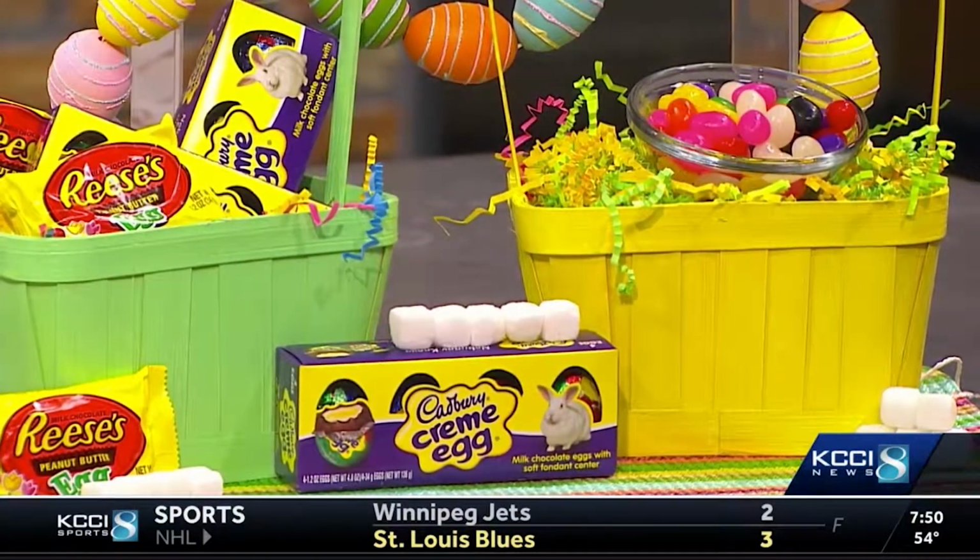The Easter Bunny even approves of this recipe. The Easter Bunny does, which of course, because there's carrots. That's right. It's not Easter without carrots. No, it's not. So you've had baked carrot fries, I've heard. Yes, I make them at home all the time. So I'm excited because these are awesome.